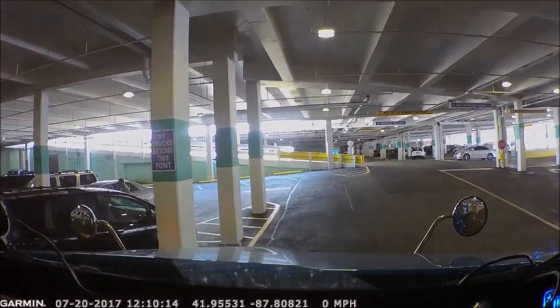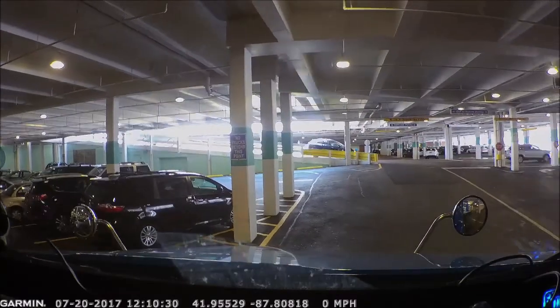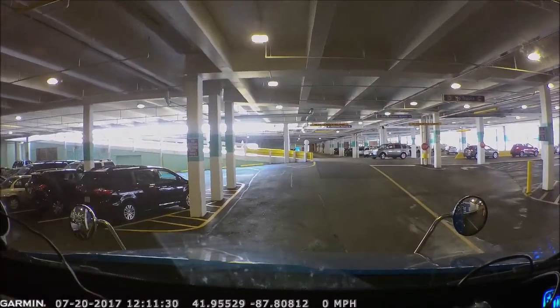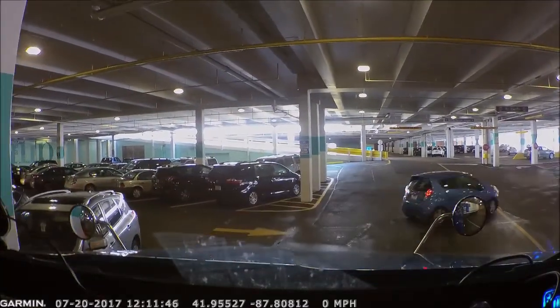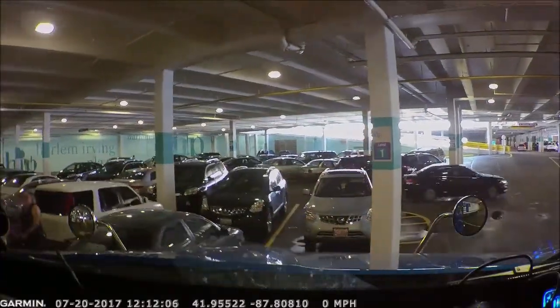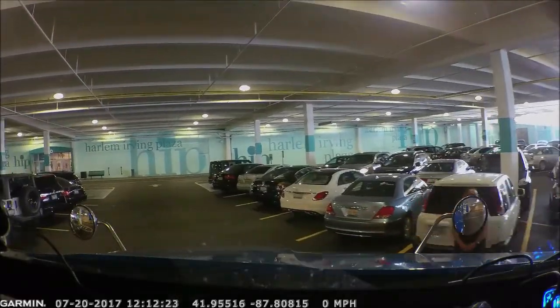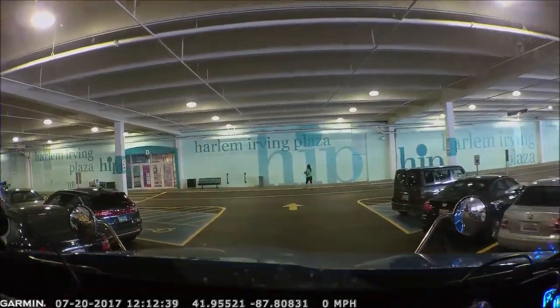Once we get beyond that, then we can start to get the truck turned around it so that we can start to get to where we can get beyond these cars here and then go up in the center so that we can open our doors and then start our backing.